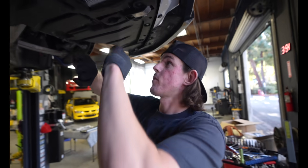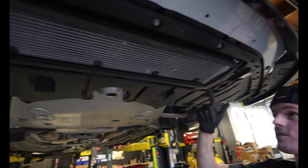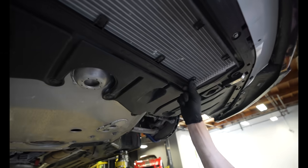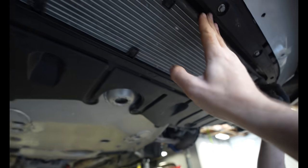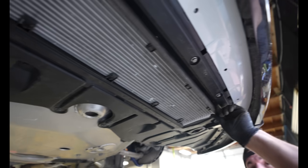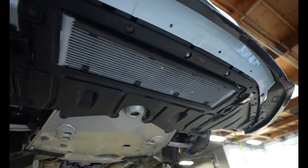Done just about everything we can up top, so now we're gonna move on to the under trays. We gotta pull these off, and while we're down here, we're also gonna replace the oil cooler. Yeah, so look at how exposed the oil cooler is from the factory. There's no rock guard. I've already hit a couple rocks in it, and this car only has a few thousand miles. They have this little diffuser right in front to protect it, but that's it. So a lot of this stuff has to come off here, and then we're gonna drain the coolant, and we're gonna keep going.